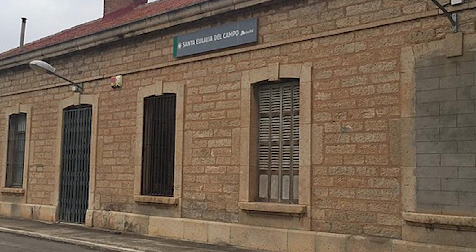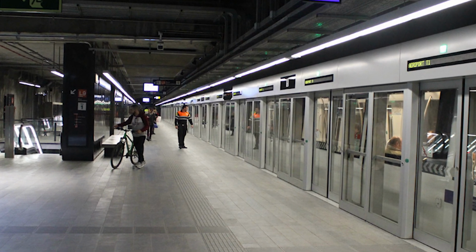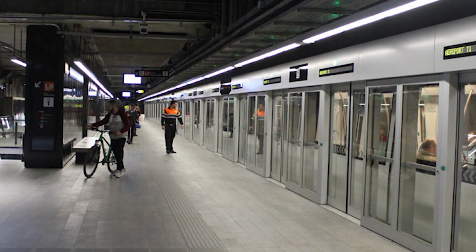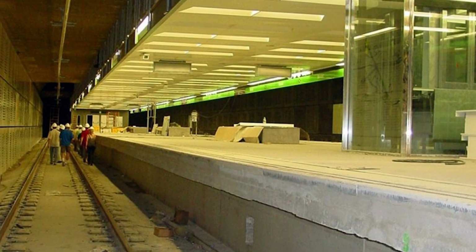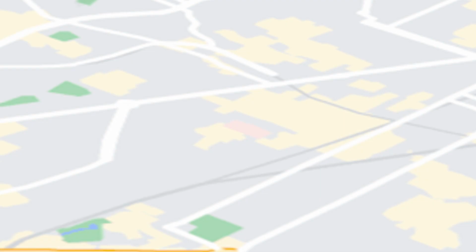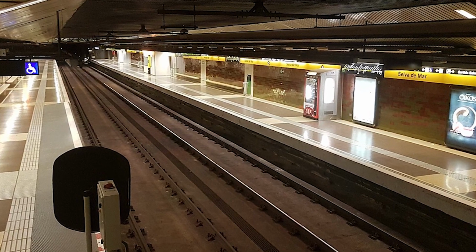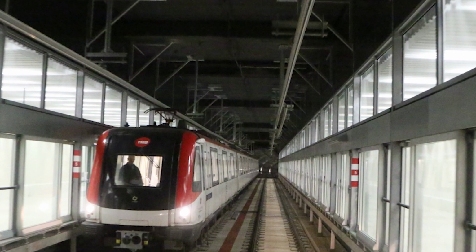In 1980, Santa Eulalia station closed, and Line 1 decreased to the Bordeta substation. After 2 years, Line 3 and Line 3B merged into one single station as Line 3. In the same year, L4 was extended from St. Paul Hospital to Via Julia. On the other side, Salva de Mar was extended to La Pau in 1983. Altogether, L4 covered 16.6 kilometers.